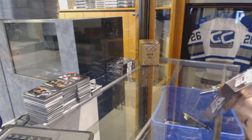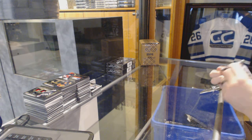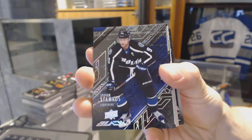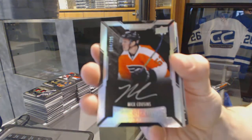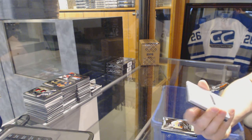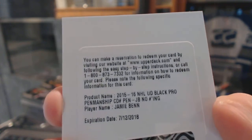All right, case four, box two. Base card numbered to 349, Steven Stamkos. We've got illustrious rookie auto numbered to 299, Nick Cousins. We've got a redemption for a pro penmanship autograph, Jamie Benn. Pro penmanship auto redemption, Jamie Benn.